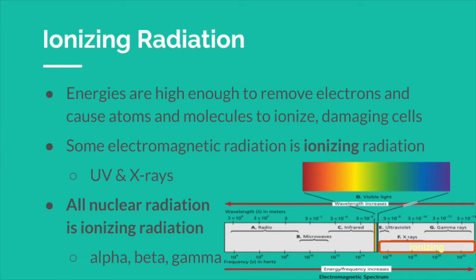Ionizing radiation includes the ultraviolet, the X-rays, and the gamma rays from the electromagnetic spectrum. All nuclear radiation is ionizing radiation, be it from alpha, beta, or gamma sources. Ionizing radiation has sufficient energy to knock electrons loose from the atoms and molecules that it interacts with. This can damage cells, primarily by mutating the DNA and causing the cell to malfunction or to die. This is the kind of radiation people usually think of when they talk about the dangers of radiation.